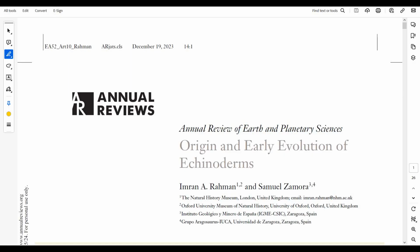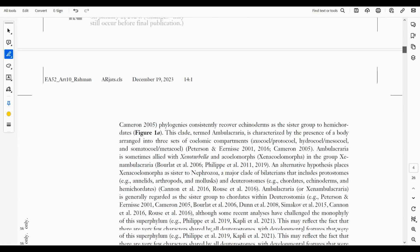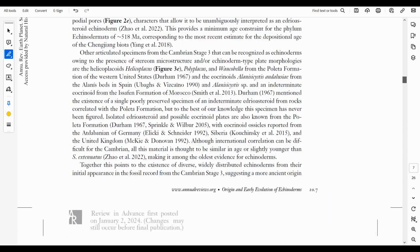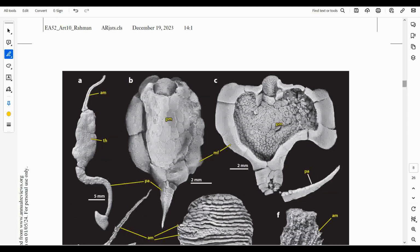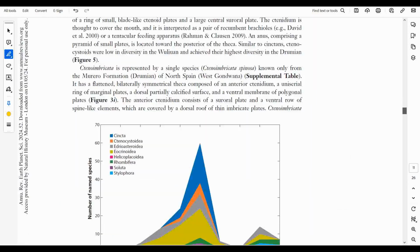Now, I also want to share some interesting new scientific insight about the early evolution of echinoderms from a paper by Rahman and Zamora with you. So, this highly insightful paper first discusses these very early echinoderms from the Cambrian, which essentially, for lack of a better word, look like armored worms. So they're not 5-fold symmetric yet, like modern echinoderms. So you see one of these. These are tiny animals, by the way, just a couple of millimeters long.